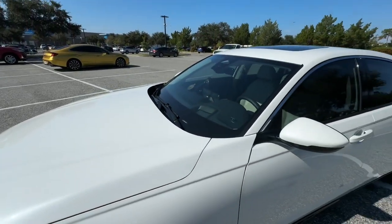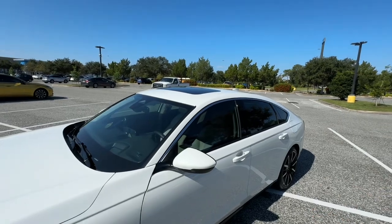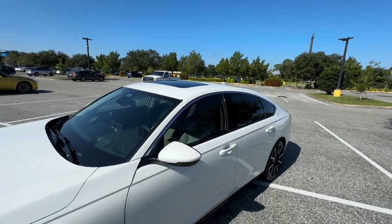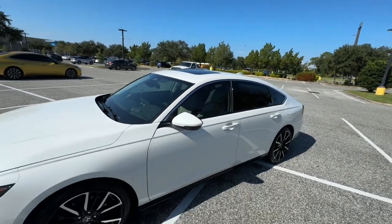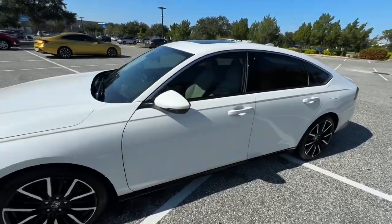Look at that. It is gorgeous. And there's no blind spots. It has excellent visibility. The sunroof, if it didn't have it, I wouldn't care. I've never even opened it. I never probably will. This is the hybrid model, and I'll go ahead and raise the hood. A lot of people haven't seen that yet.